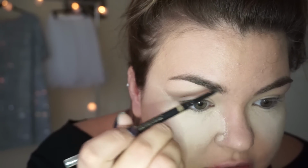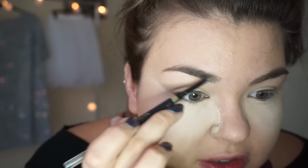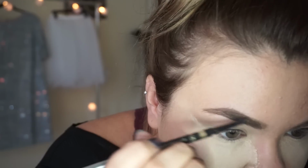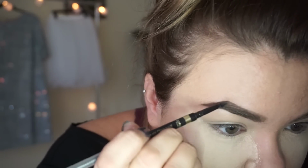just lightly drawing in those sparse areas. You guys know the drill. You guys are like, girl, we have seen your brows over and over. I wonder if I should just stop doing the brow portion of these videos because you guys see it. Let me know. So I'm just taking that brunette color now, penciling in the back like so, and then I'm going to clean it up with concealer.